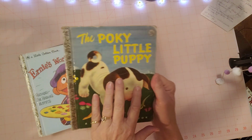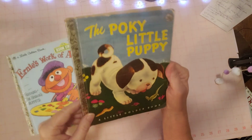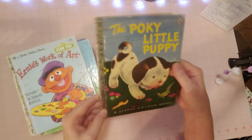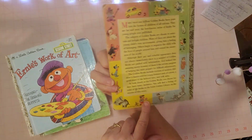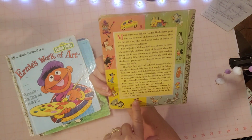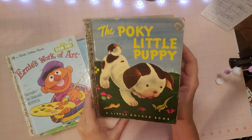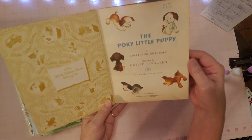And you can see the wear. This one's shiny too. It's shinier than the others. That's weird. But anyway, super cute. It's a classic Pokey Little Puppy. Here's the back. This one does not have a barcode on it either, and it has this pretty little older back on it. Super cute. It is the normal wear and tear, I would say, for its age.